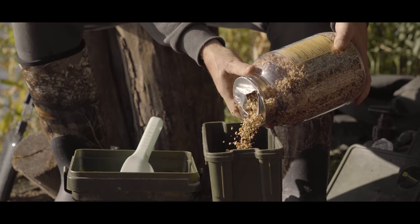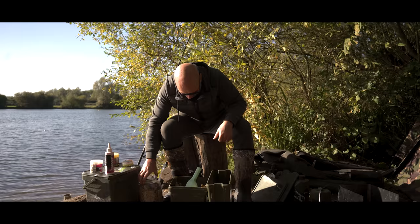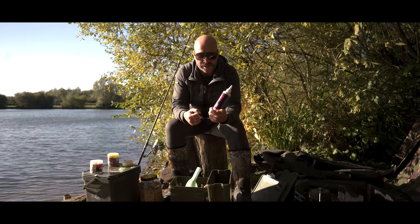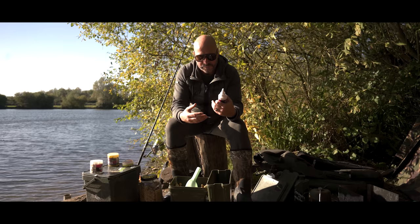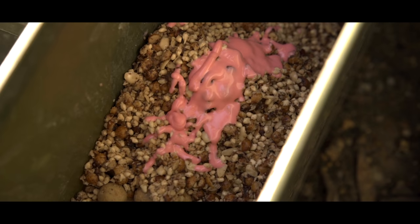This is a mix for one rod, remember. And then last but not least, the Smart Liquid. If you haven't used this, you're absolutely missing a trick. They won't even tell me what goes into it, it's some sort of magic, but it fills the water column with loads of smells and tastes, and it really does trap the fish into an area and attracts them down onto your bait. I like to put a good helping of this in. There you go, good dousing.